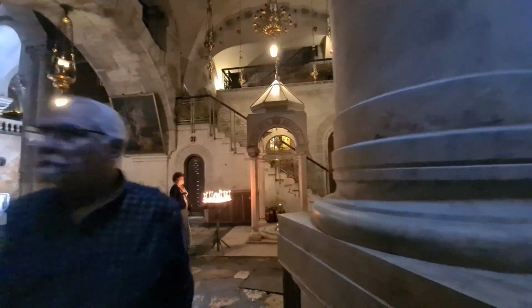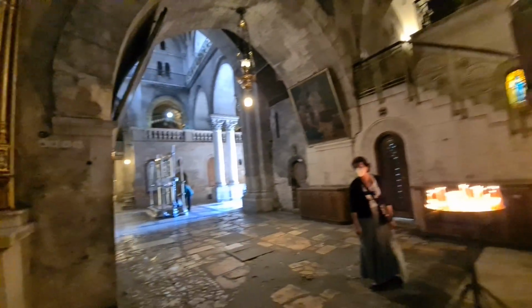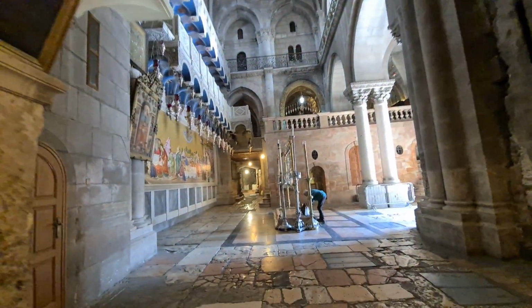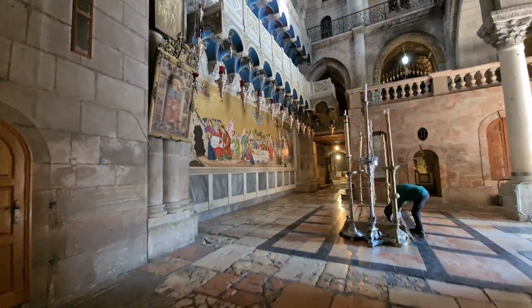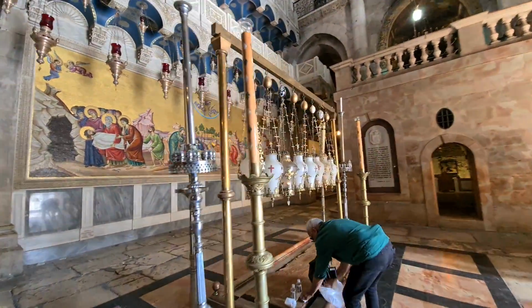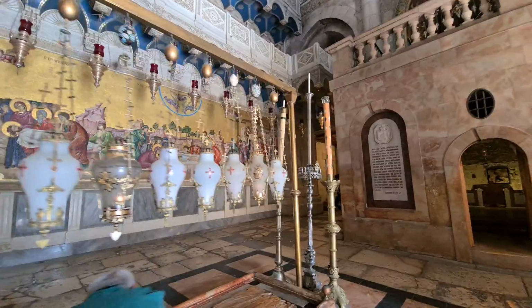And now we will talk about the church, the meaning of the church, and the meaning of the garden, the tomb garden. It's actually the same, and we will summarize the story of what happened there or here.